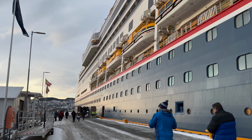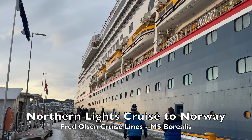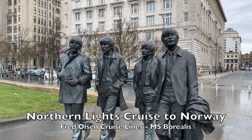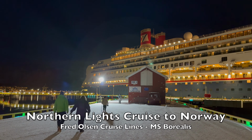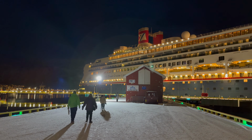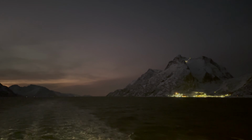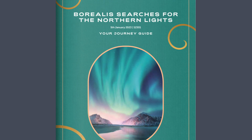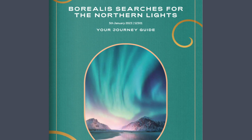I'm just back from almost 2 weeks travelling with Fred Olsen Cruise Lines on the MS Borealis from Liverpool in northwest England to the north of Norway. Yes, a cruise well beyond the Arctic Circle in the darkness and sub-zero temperatures of January. All, of course, with the goal of seeing the aurora borealis or the Northern Lights.